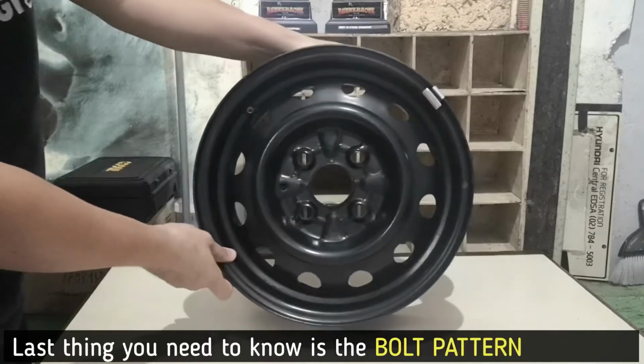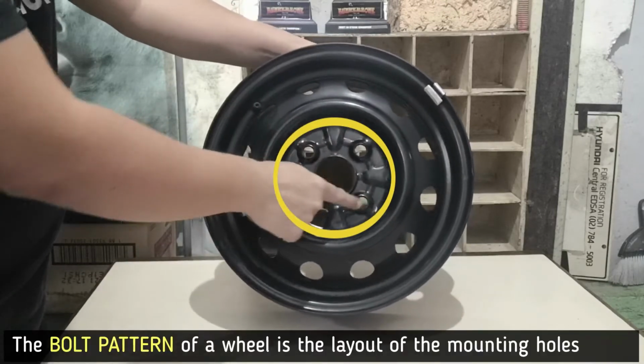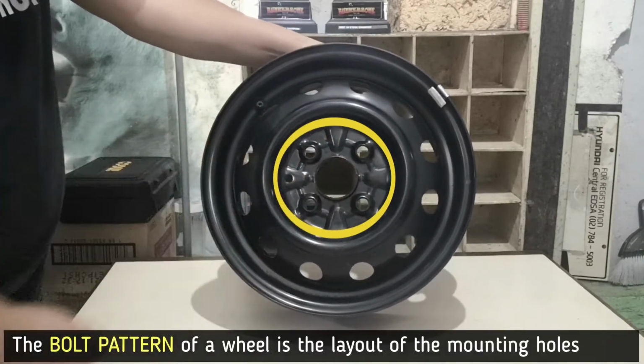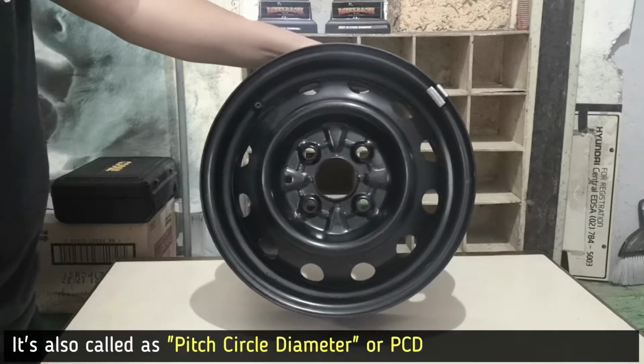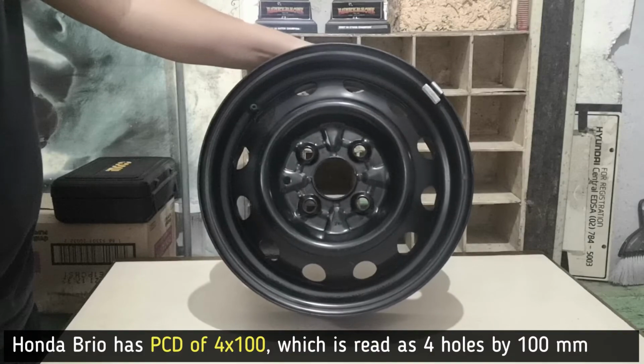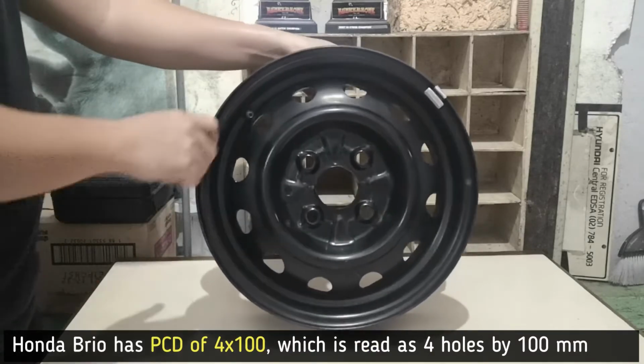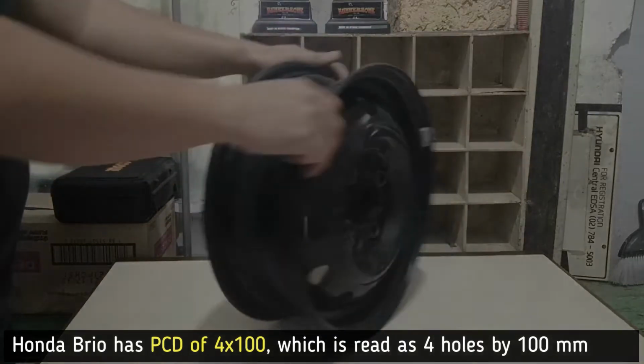Now the last thing to consider is the bolt pattern. This is the layout of the mounting holes ng ating wheels. It is commonly known as pitch circle diameter or PCD for short. Sa ating Brio, we have a PCD of 4 by 100 or 4 holes by 100 mm.